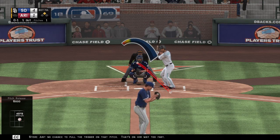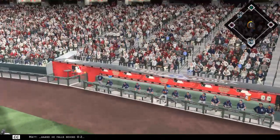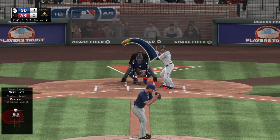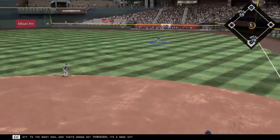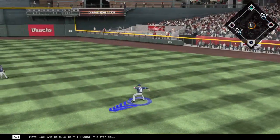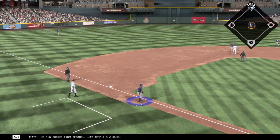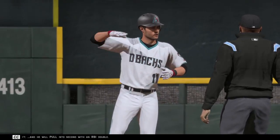Just no chance to pull the trigger on that pitch. That's on him way too fast. And he falls behind 0-2. To the right side, and that's going to get through. It's a base hit. Oh, and he runs right through the stop sign. The run scores from second. It's now a 4-2 game. And he will pull into second with an RBI double.